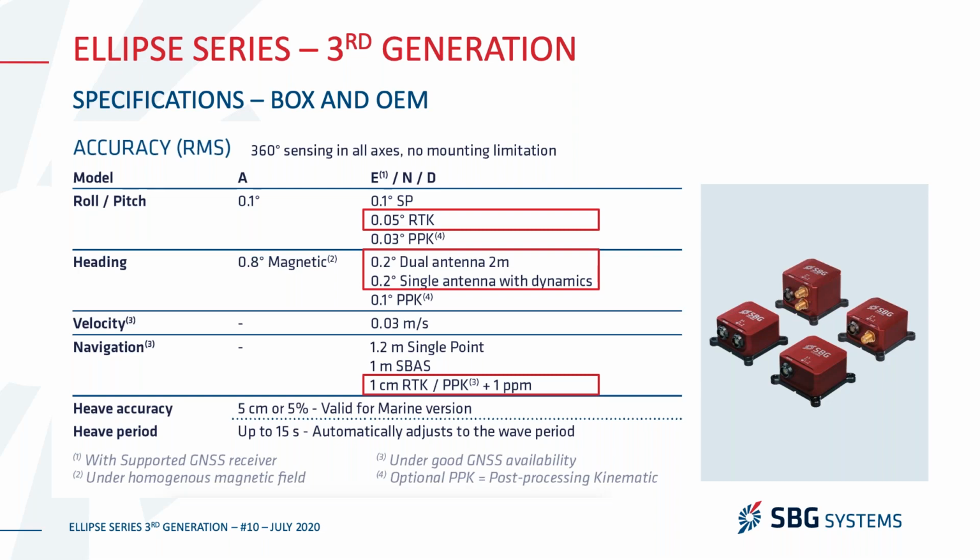Of course, for some of you that are involved in marine applications, we are still computing heave. We are one of the very few miniature sensors to compute heave measurements, so that allows you to implement the Ellipse series in applications such as motion compensation or marine sciences.